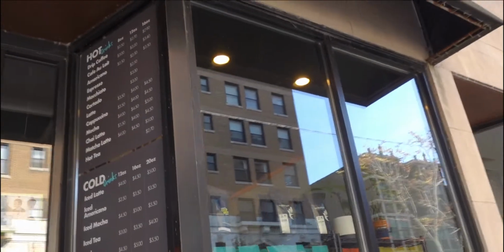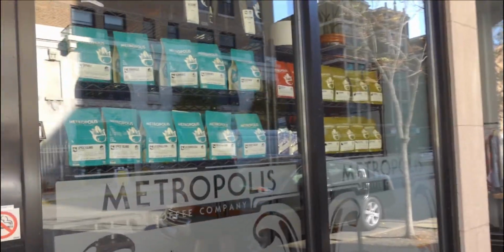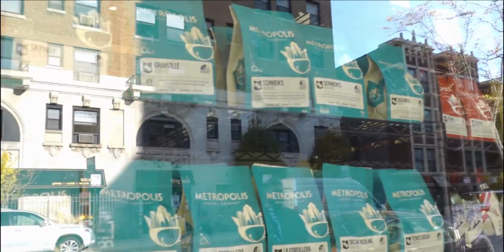Just all their coffee stuff is excellent here, so I've been thinking about it for a while. Instead of going my usual Caribou coffee route, let's get some solid stuff.